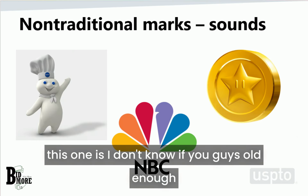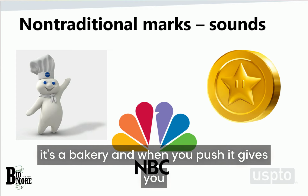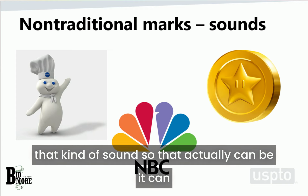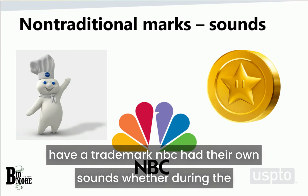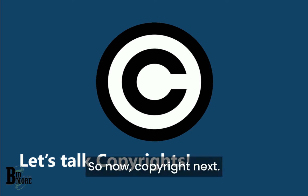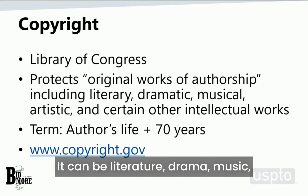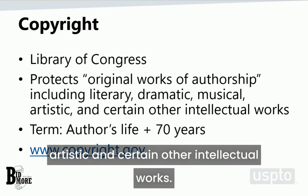This one, I don't know if you guys are old enough. The left side, if I remember correctly, is a bakery, and when you push it, it gives you a hoo hoo hoo kind of sound. So that can actually have a trademark. NBC had their own distinct sounds, whether during the commercial or during the news. So now, copyright.